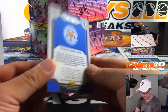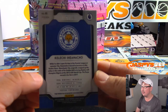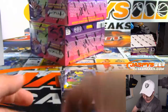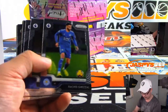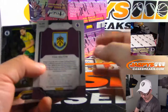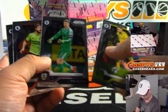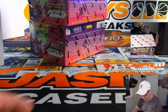We got Iheanacho, 160 out of 199. Kelechi for Leicester City. There's Tim Krul for Norwich. And there's Tom Heaton for Burnley, 11 out of 25. All right, 3 boxes to go.